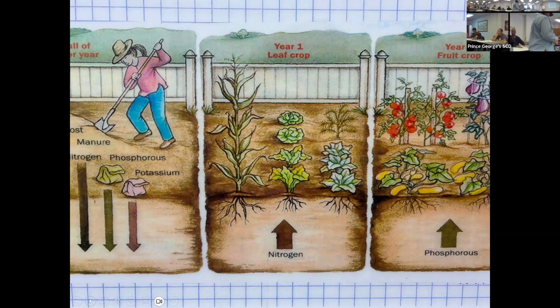So you can kind of see the diagram, what's really going on. So let's say this was fall 2024. Basically, what you would have done, you would do your soil test. Get your soil test. And then at that point, you add, whether you're adding compost, manure if you have it, if you want to use it, adding nitrogen, phosphorus, potassium, your choice or whatever you want to use.